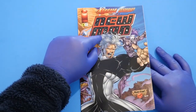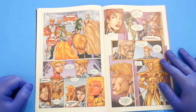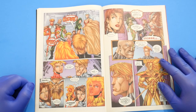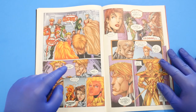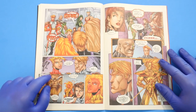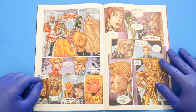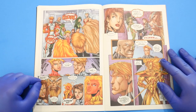Not new man, but new men. Remember, we covered this previously on Crypto Comics. It was uneventful, to say the least. But, strangely enough, some of those characters, not just the main characters, but one of the villains from that first New Men issue is actually going to make an appearance during this Extreme Destroyer crossover event.